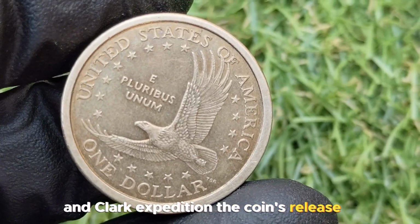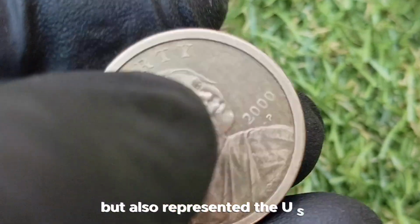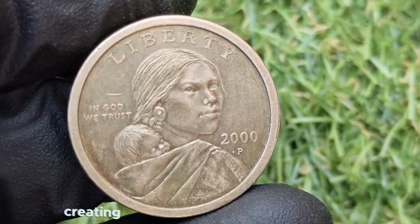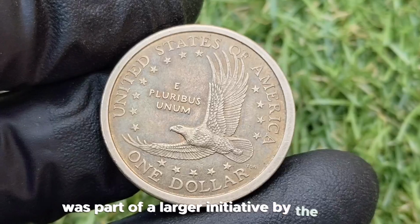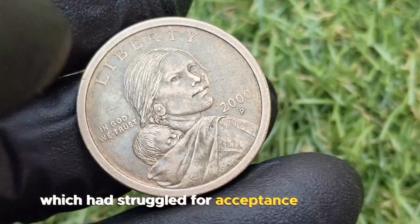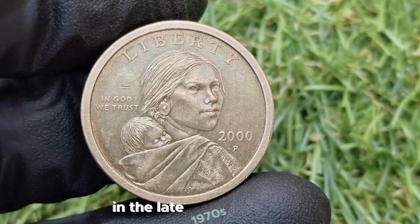The coin's release not only marked the beginning of a new coinage era but also represented the U.S. Mint's desire to break away from the traditional dollar coin designs, creating something fresh and enduring. The creation of the Sacagawea dollar was part of a larger initiative by the U.S. Mint to redesign the dollar coin, which had struggled for acceptance with the public since the discontinuation of the Eisenhower dollar in the late 1970s.